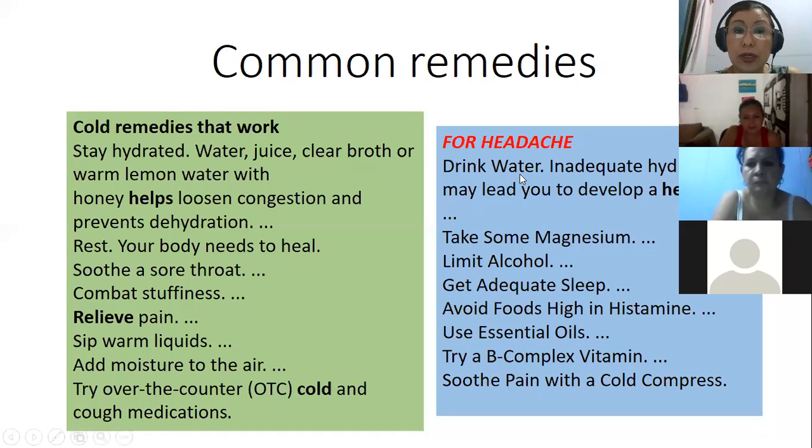For headache, drink water. Inadequate hydration may lead you to develop a headache. Take some magnesium, limit alcohol, get adequate sleep, avoid foods high in histamine, use essential oils, try a B-complex vitamin, soothe pain with a cold compress.